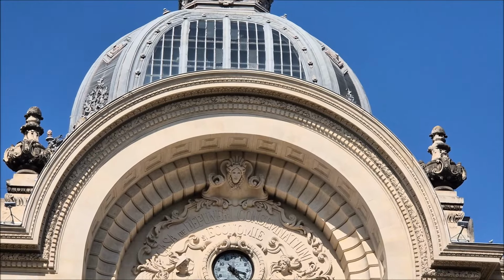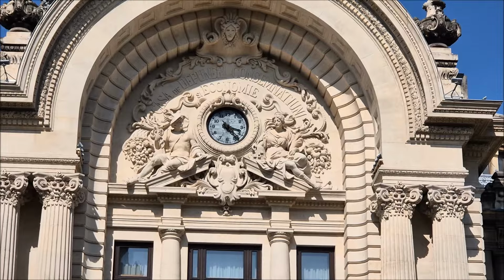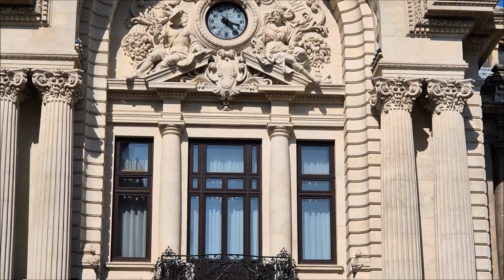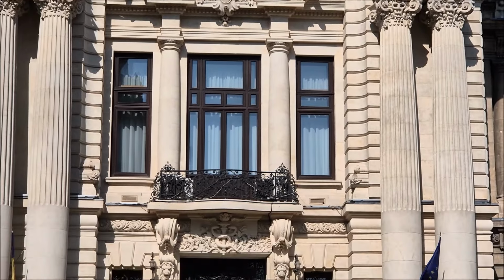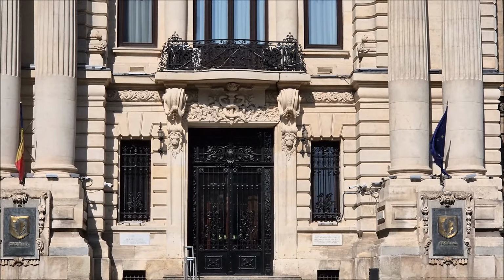The construction of the building began in 1897 and was completed in 1900. French architect Paul Gattereau designed the CEC Palace, and it was built under the supervision of architect Ion Socolescu.